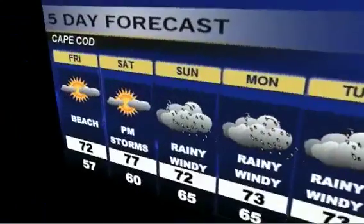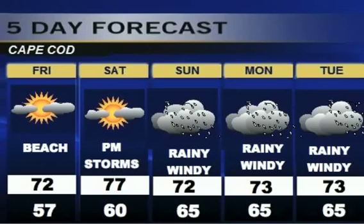Here's your 5-day forecast for the Cape and the Islands. For tomorrow, sun and fair weather clouds, breezy and cool, upper 60s, low 70s. Saturday, it's partly sunny and nice. It'll be in the 70s. Then rain and wind here Sunday, Monday, and Tuesday. And of course, we'll be around tracking Hermine, and we'll keep you posted.